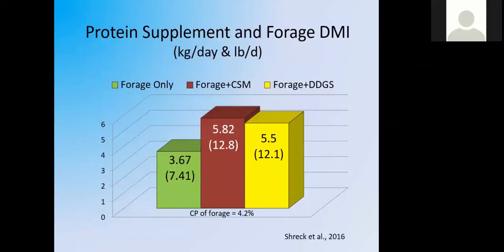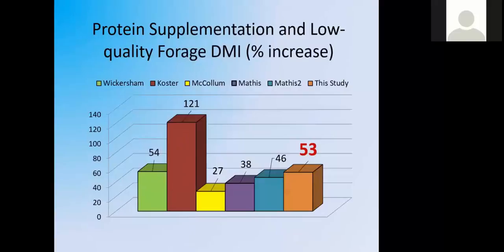This is what happened to forage intake when we fed these animals. Control animals only ate about 3.7 kilograms, or about 7.4 pounds of hay, whereas when we provided cottonseed meal or distiller's grains, we increased that forage intake to over 12 pounds a day in these cattle. If we compare this to other research data, protein supplementation routinely increases forage intake anywhere from 27 to 121%. In our case, we were right at 53%, which is about in the middle of these values.